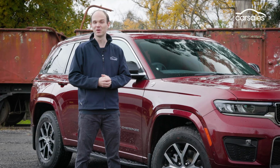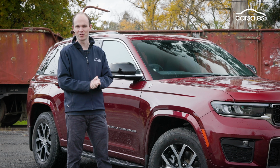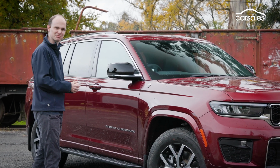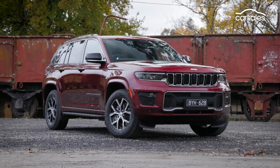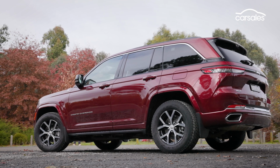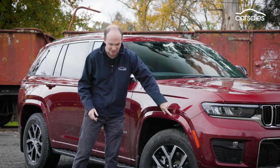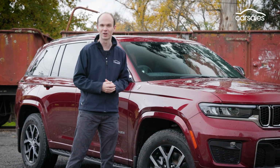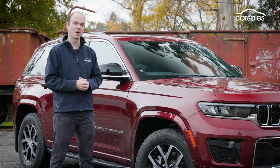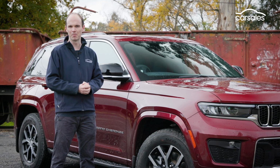You're probably familiar with the looks of the new Grand Cherokee, as no doubt you've seen some of the 7-seater L variant on the road already, but the 5-seater is a better looking thing. It's just better proportioned. 8 colours are available, though if you want anything other than white, it's an extra $1,750. And the Overland variant gets the body coloured exterior trim, like these wheel arch surrounds, which is just black on lesser models. One thing I'll mention now and come back to later is that despite being the most expensive variant, the Overland is also the most off-road capable.